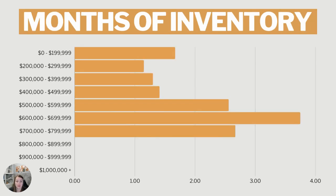So months of inventory, same kind of issue as Detached. We're just over a month of inventory for the popular range, and then as soon as you get higher in price, it goes higher in inventory. So when there's low inventory and a lot of demand, that is what keeps causing our price increase. And once we get more announcements with lowering the interest rate like we recently did, that kicks in a lot more demand as well.